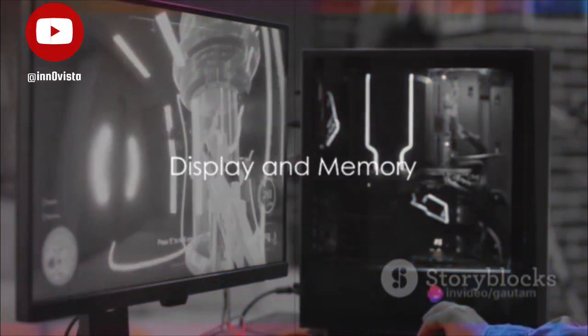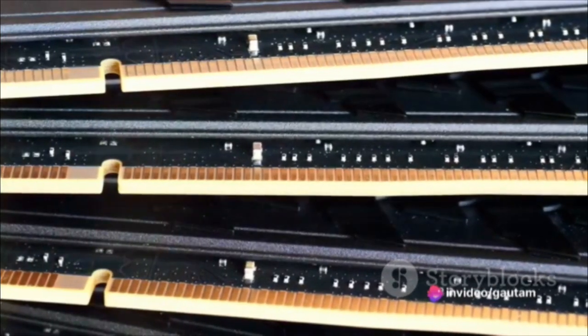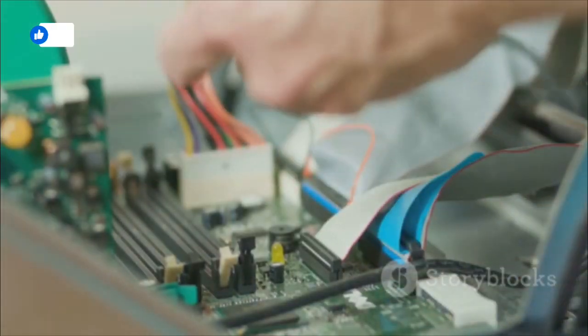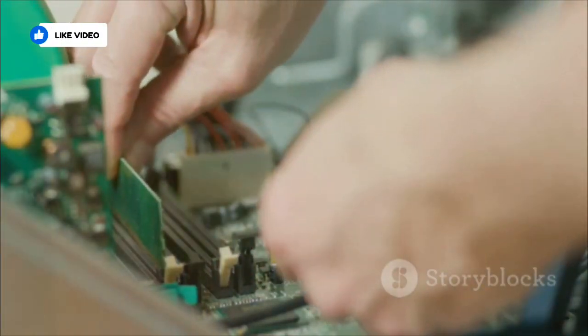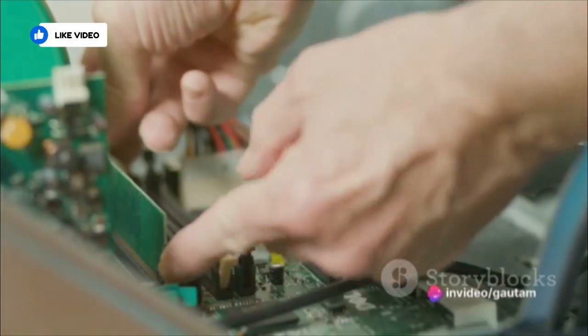Now let's talk about what you'll actually be looking at. The display. This laptop sports a 15.6-inch 5K 165Hz IPS level panel with G-Sync and FreeSync compatibility. It's like gazing into another world, a world where the only limit is your imagination.